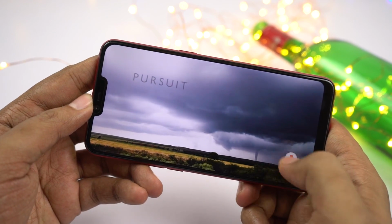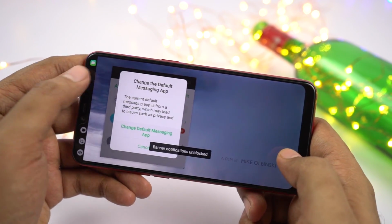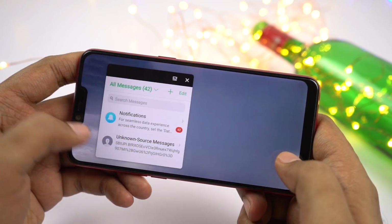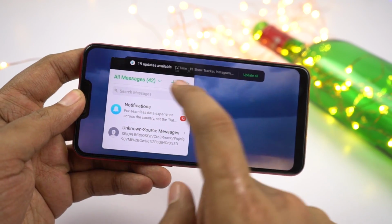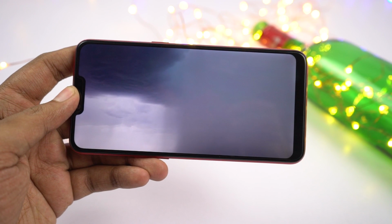On the right side we have quick applications, where we can use applications like Messages, WhatsApp or WeChat. When you open them, they open in a floating window and you can do some multitasking in this way. Now this is something extra you can do with the extra space near the notch. As far as I know, Oppo is the only brand out there using this extra space to do things like this.